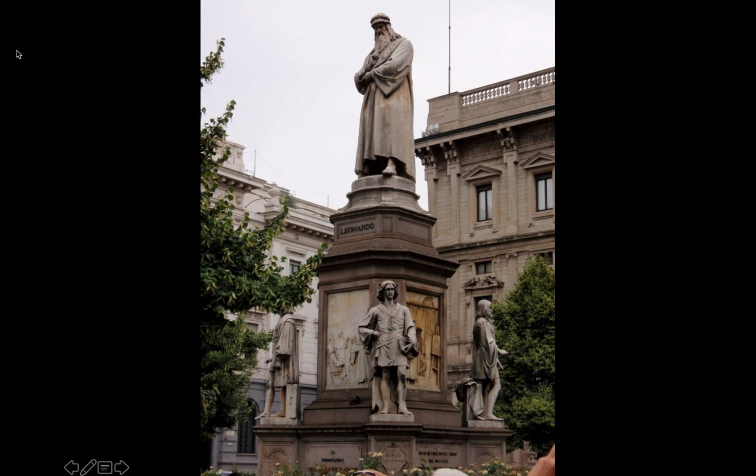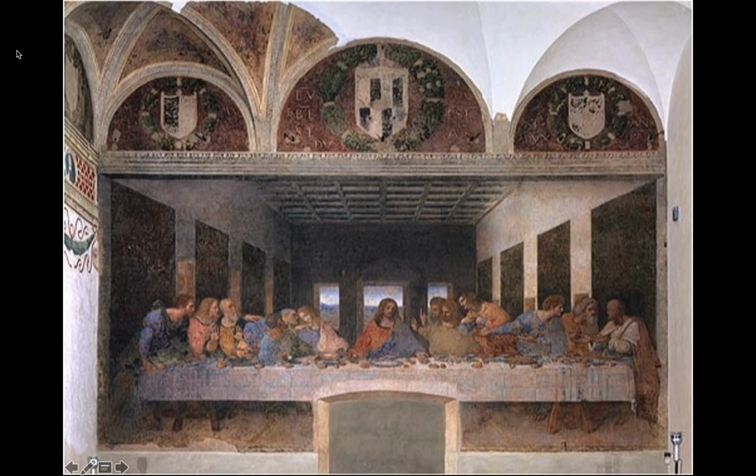A highlight for any traveler to Milan is the Church of Santa Maria delle Grazie, to see one of Da Vinci's greatest works, The Last Supper. There are many symbols and secrets hidden in the scene, such as the calm central figure amid a storm of emotion around him. And also there's the strange organization of groups of 3, which we will look at closer in a minute. Da Vinci's main talent was in creating depth.